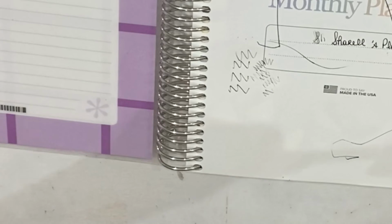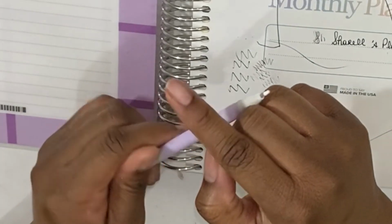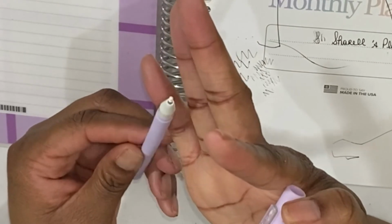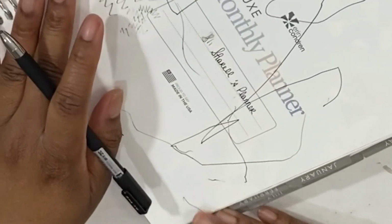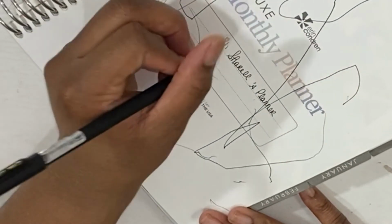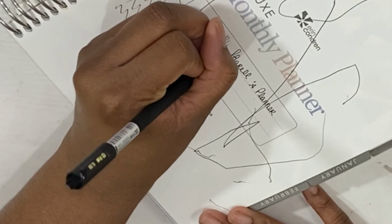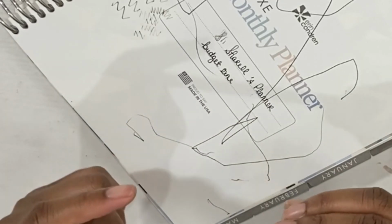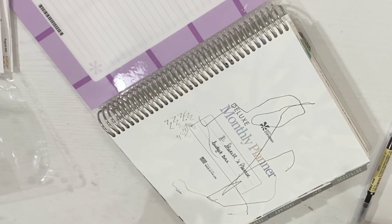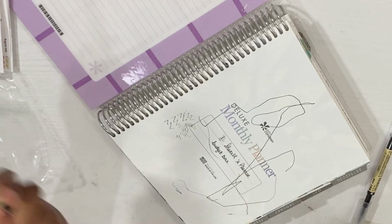These actually come with the tips covered, so that's the only reason why I didn't want to take the tip off. I guess it protects it from drying out, which is why I didn't really want to open it, because obviously you guys have seen me write with this. This is the black one. Now you can see how black that is. That is definitely gel, and this is why I love these pens. So these will be available in the shop again for $2. This one will be $3 because it's a little bit bigger.